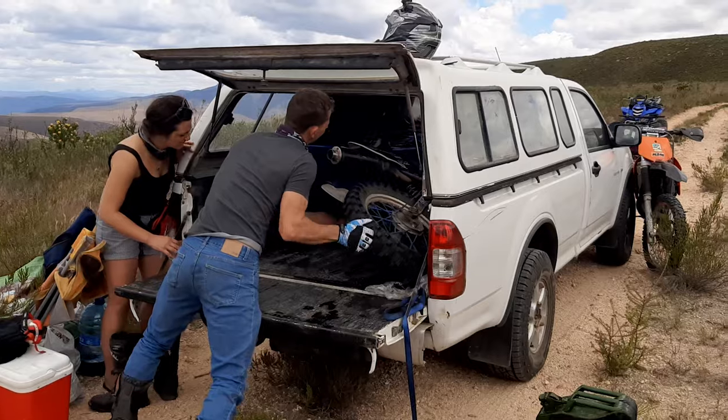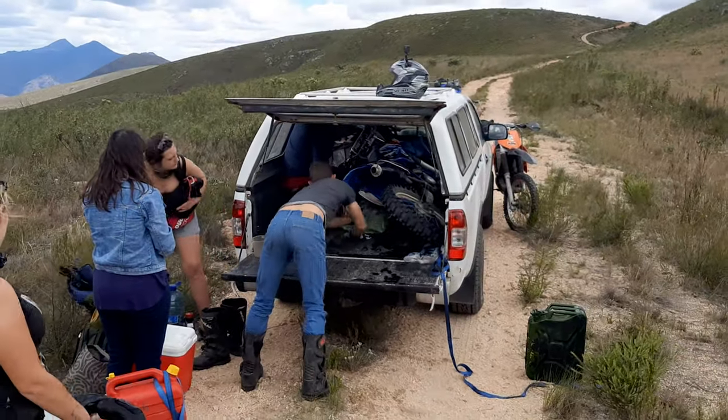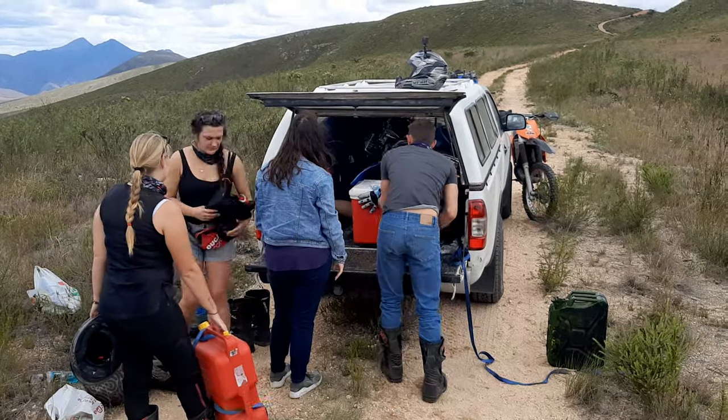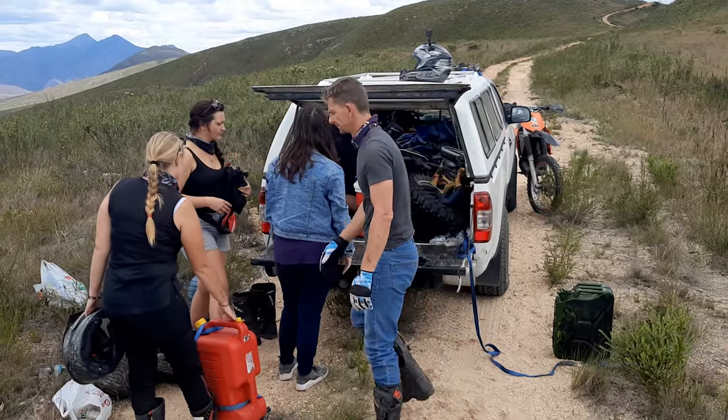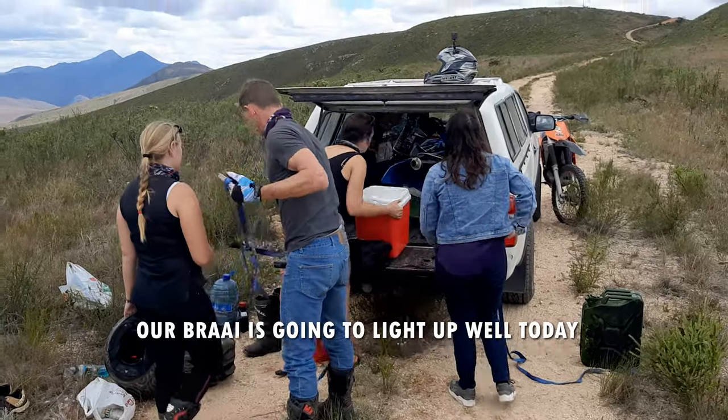Will the remainder of the bikes make it through the rest of the journey? What do we do if another one breaks? Where are we going to load it up? To find out and to see if we make it all the way to the river and back, stay tuned for part 2.